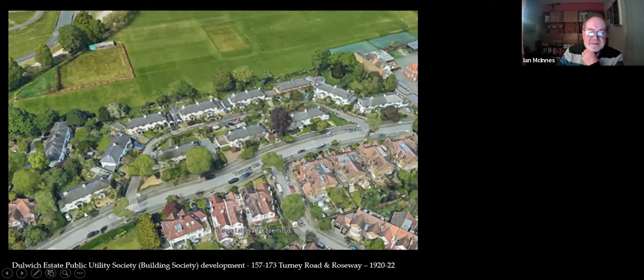and their development here in Turney Road and in Roseway. You can see this aerial shot from Google Maps. Here's the school down here. Here are some of the other houses we've looked at.